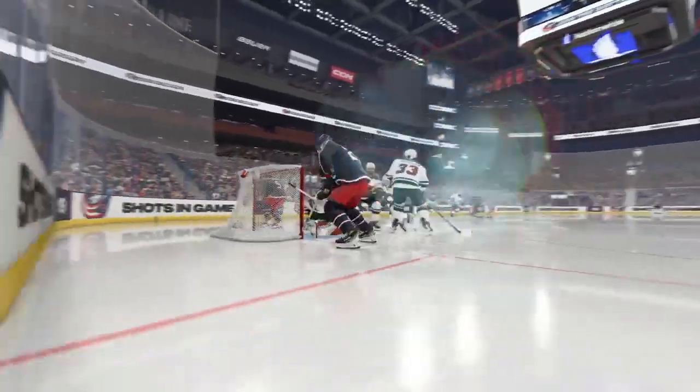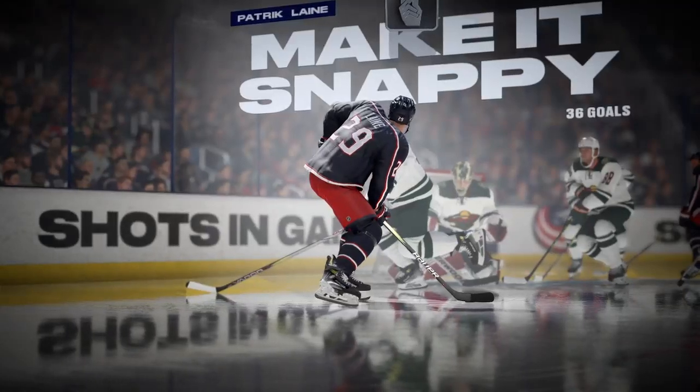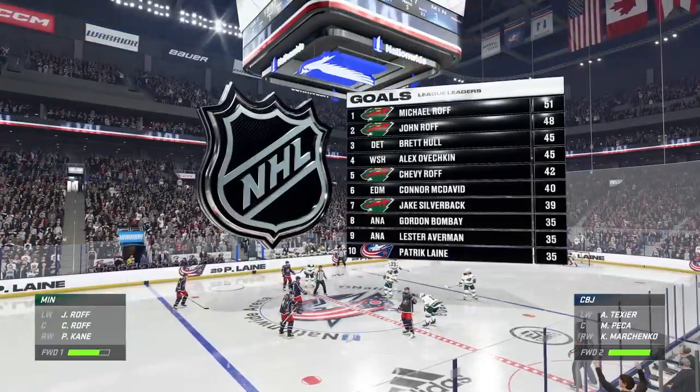Some practice with their skill coaches, and I'm telling you right now, this is perfect execution. Shooting in stride, quick snap of the wrist, and putting it in the back of the net. Gotta see where you want to be. His head was up the whole time.